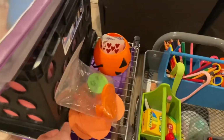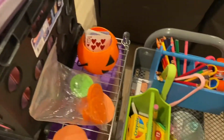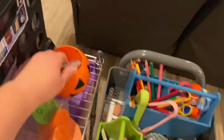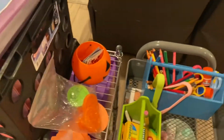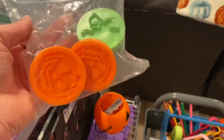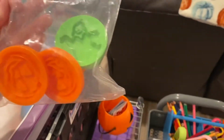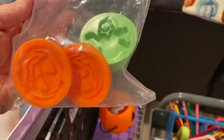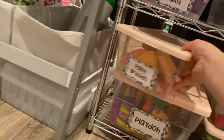Right here, I just kind of have this stuff that we've been using all throughout October. So just like little number pumpkins. And here are spiders. She actually pulled these out today and was playing with them in her Play-Doh, just on her own. So I kind of keep it accessible. These are actually cookie stamps my friend gave me, and we were using them today for Play-Doh. This one should be turned around.